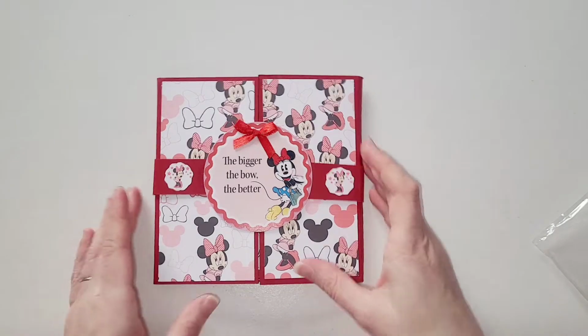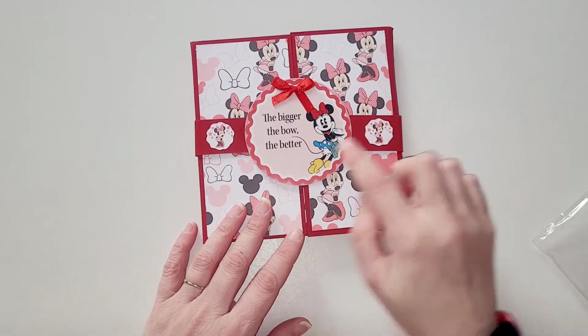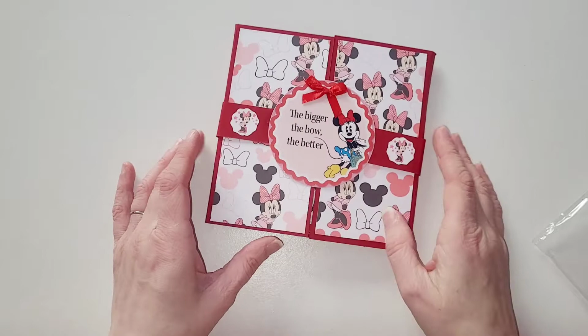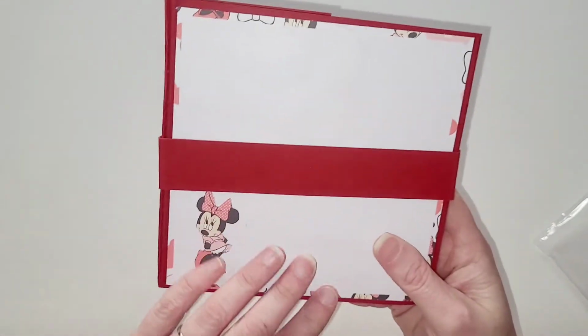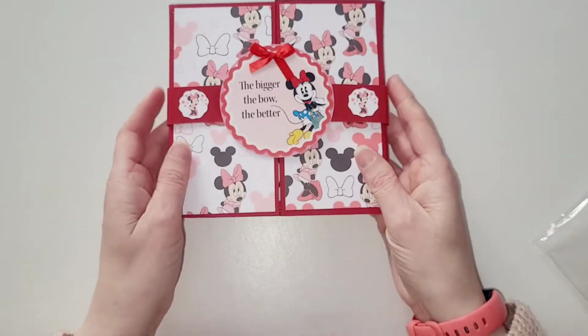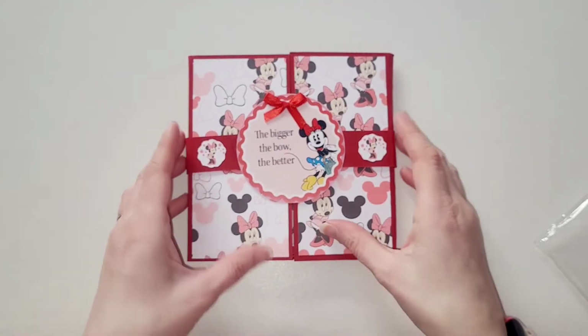Just in case we can't see it. So we've got the bow, the bigger the bow, the better, with this gorgeous belly band that she's made and created. We've got this gorgeous red cardstock and we've got Minnie Mouse paper here. On the back is, I'm assuming, maybe where you write your message, is it? Yeah, it could be where you write your message on the back. And Laura would love this because it's proper Minnie Mouse.